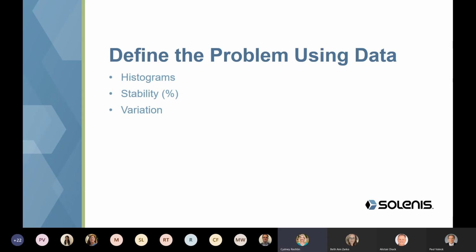So how do you define the problem using data then? I alluded to a few methods in the previous slides, and it's usually really easy to find evidence of the problem you're having in your data because, like I said, you're feeling it, you know it exists. And usually one of these three methods that you can do in-house will help you define the problem using data. And you really do have to define it first before you can start trying to solve it using data analytics techniques.